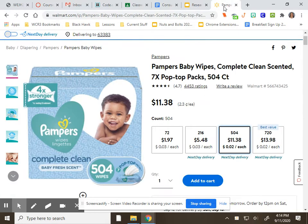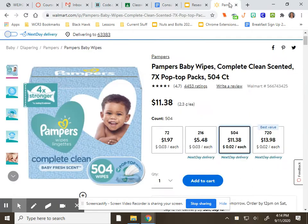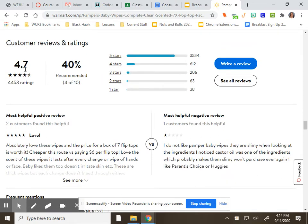Oh, wait a minute. It's Pampers, yes. We need to put Pampers here. Okay, and it was $11.38 for 504. Okay. Now, it has a rating of 4.7 stars again. There's been about 100 more people that have rated this than the last one. And only 40% actually recommend them.